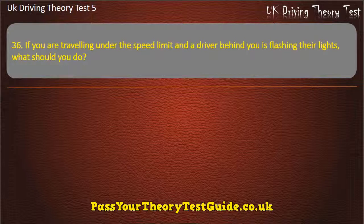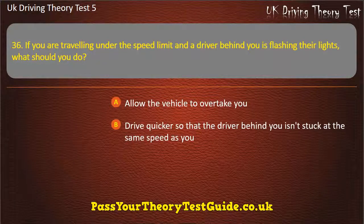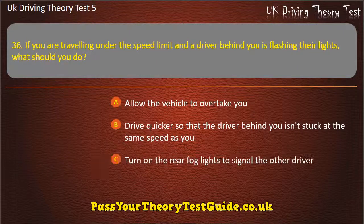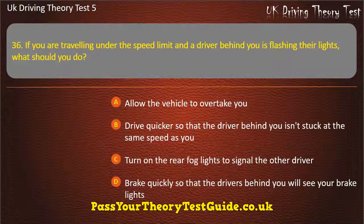Question 36. If you are traveling under the speed limit and a driver behind you is flashing their lights, what should you do? Allow the vehicle to overtake you. Drive quicker so that the driver behind you isn't stuck at the same speed as you. Turn on the rear fog lights to signal the other driver. Brake quickly so that the drivers behind you will see your brake lights. Answer. Allow the vehicle to overtake you.